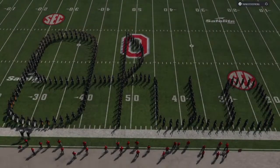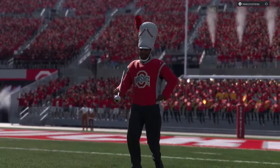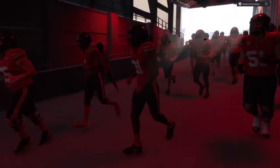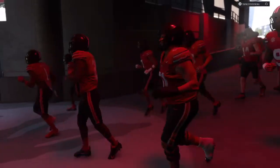Texas versus Ohio State, a rematch of that Cotton Bowl semifinal playoff collision when the Buckeyes survived. Both replacing a lot of stars from those teams. Both expect to contend for a championship this season.